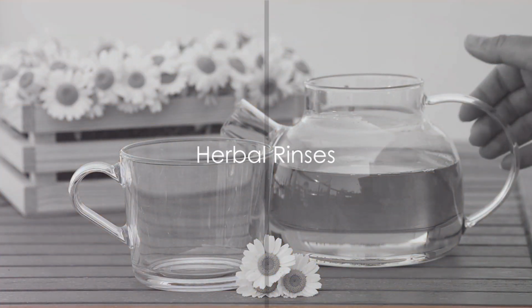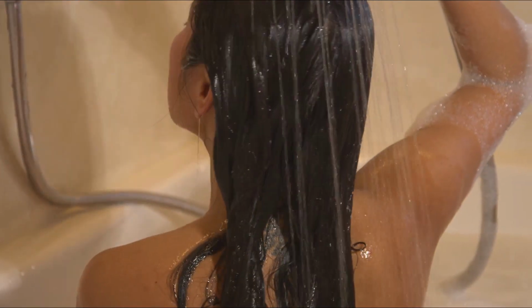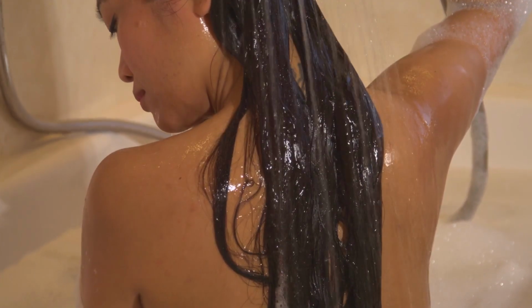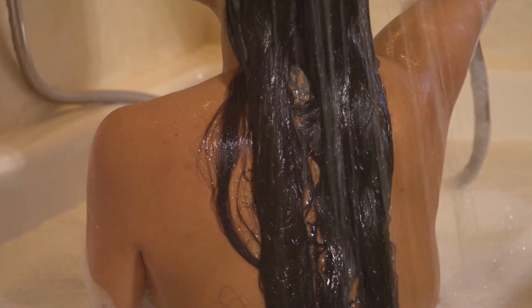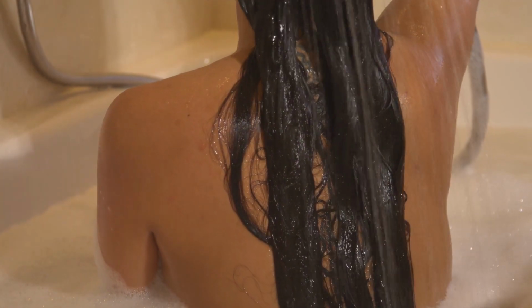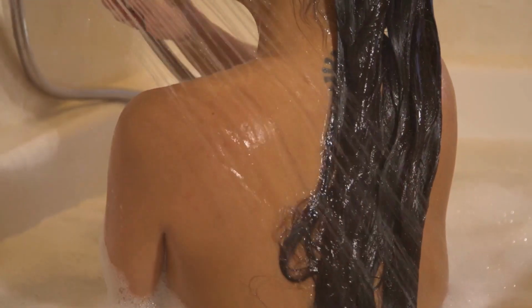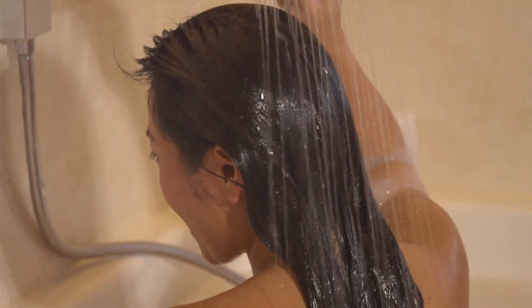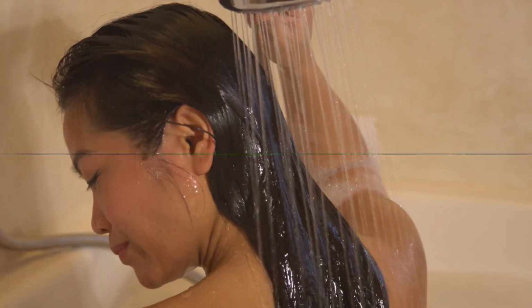Herbal rinses like chamomile or rosemary are gentle ways to cleanse and nourish your hair. Picture yourself in your bathroom applying these herbal rinses or aloe vera to your hair. Imagine the fresh, earthy scents filling the room and the feeling of treating your hair with respect and care. We're not only talking about alternatives to shampoo here, we're talking about a new approach to hair care, one that respects and enhances the natural beauty of your locks. So take a moment, breathe in, and let the knowledge settle.